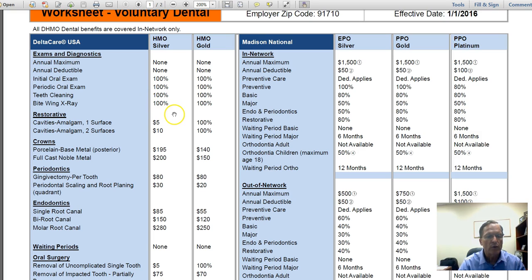Your restorative services, which would be items like a filling, and I'm going to use as an example a single surface filling, would be a $5 copay on this plan. A 2-surface filling would be a $10 copay. 3-surface would have another copay. These are just examples of the copays that you'd have depending on how many tooth surfaces those cavities are touching. Crowns would have a copay of $195 if it was a porcelain fused to base metal, and on a posterior, which is the back teeth, the molars, and then of course just a full cast noble metal crown would be a $200 copay.